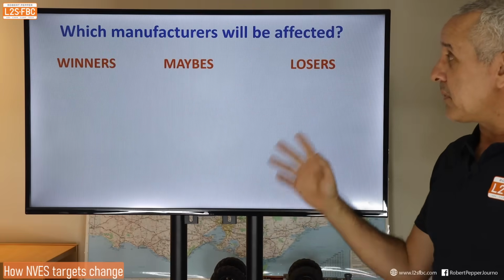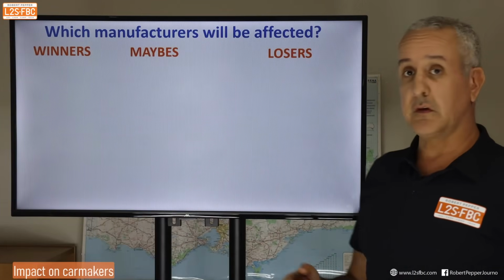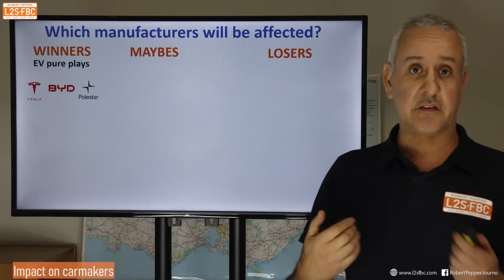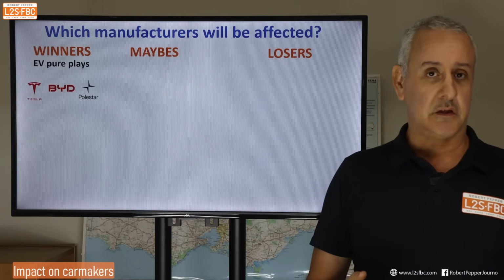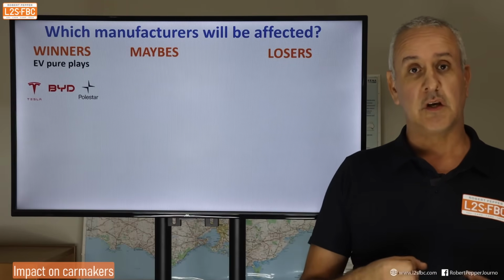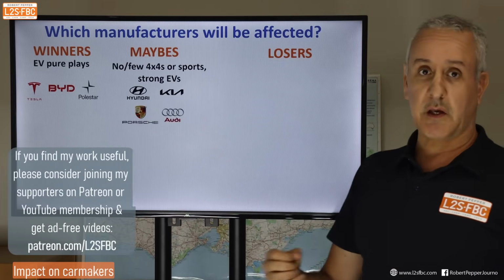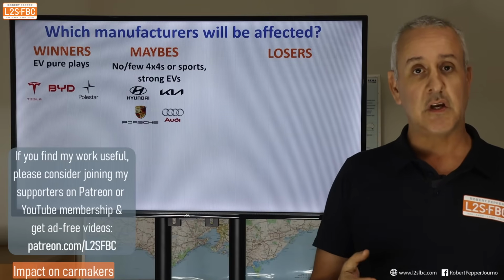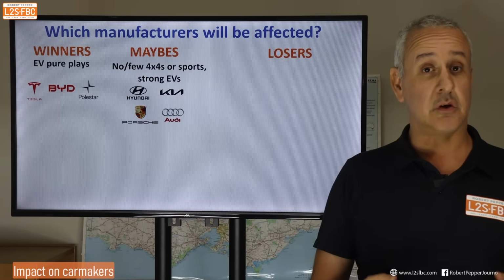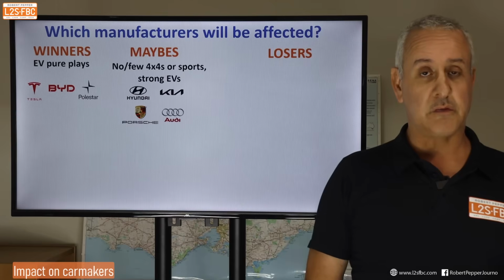All right, so which car manufacturers will be affected? Well, I think broadly there's winners, maybes and losers. In the winners, unsurprisingly, it's the EV pure plays. If all you produce is an EV, you are going to be loving this legislation because it's going to make your cars relatively much cheaper than everyone else's, so that's going to be a bonus. The maybes, those are the vehicle manufacturers who do not have a strong reliance on four-wheel drives, utes, high emissions vehicles, sports cars, etc., and have a relatively strong hybrid or preferably EV lineup. Hyundai, I'm thinking there, Kia, Porsche and Audi starting to move that way as well.